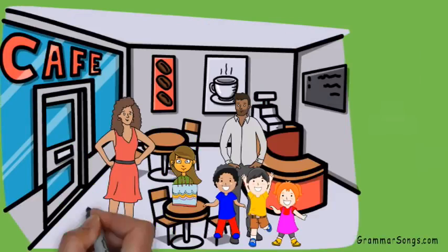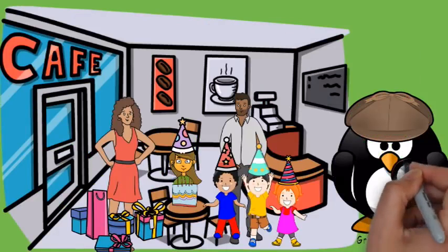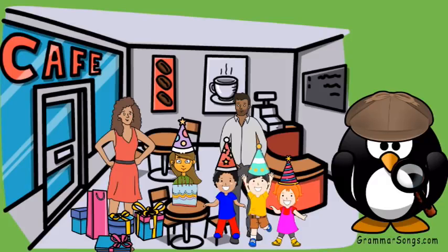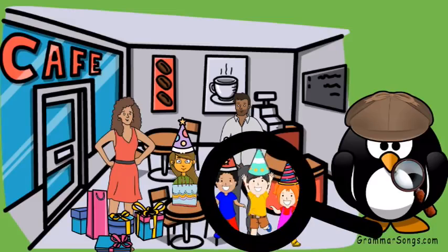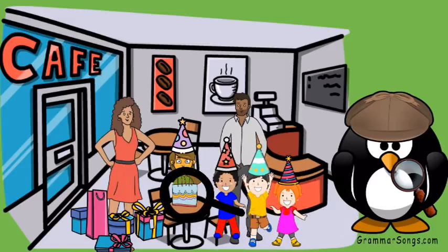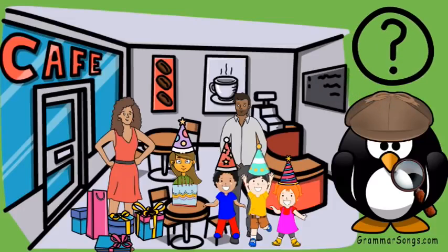What inference could you make if you walked into this cafe, Detective Waddle? What clues do you see? I see party hats. I see presents. I see happy children. And I see a cake with candles. So, Detective Waddle, what inference would you make?